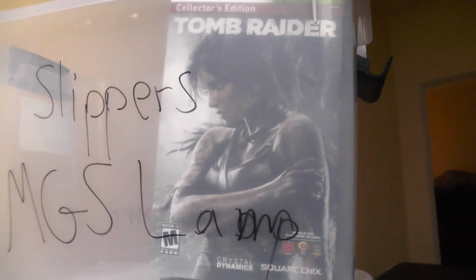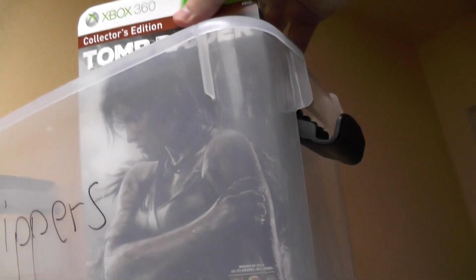We got the Tomb Raider action figure that came with the collector's edition of Tomb Raider. I may give that away. This is the lamp from Metal Gear Rising Revengeance. That I'm probably keeping because that's neat. It's the only plasma coil item I've ever owned, and I do like that.